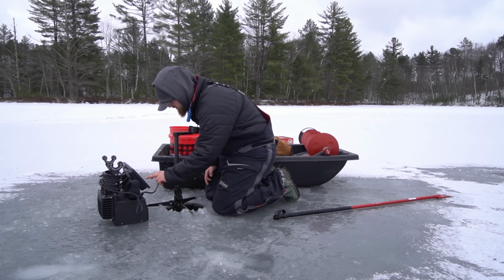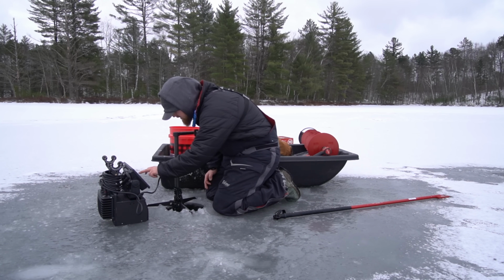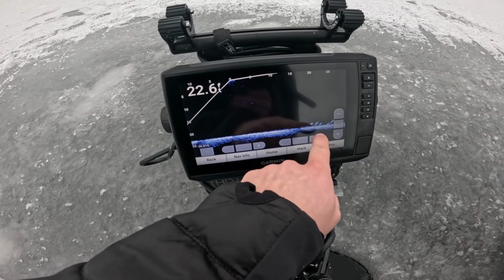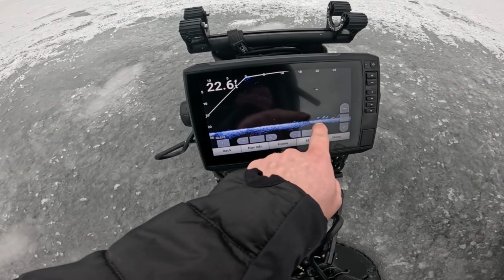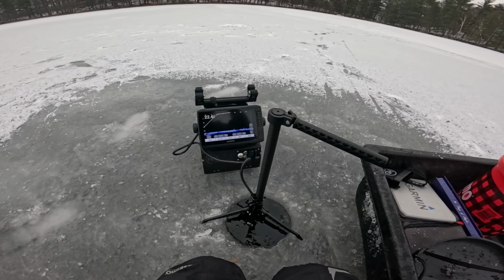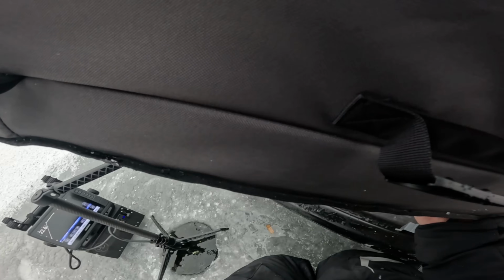All right, well, that's exciting. As you can tell, 20 feet out, I'm already seeing fish, whether that's crappie or bluegill, something. There's a couple more coming in close. Oh gosh, I gotta actually grab a rod. This is crazy. We're already on fish. First hole. Oh boy.